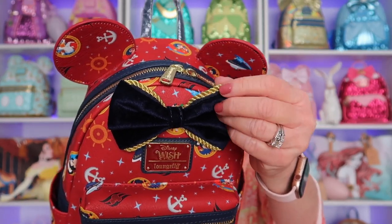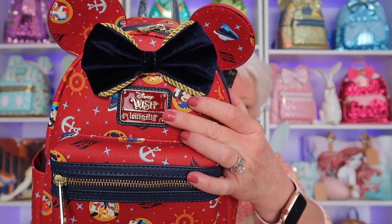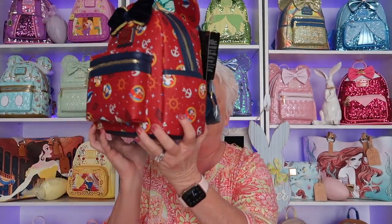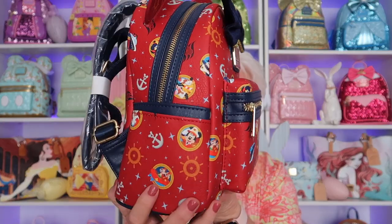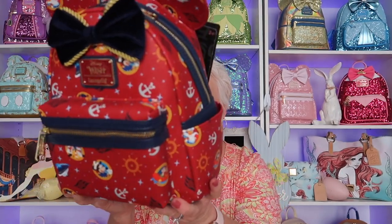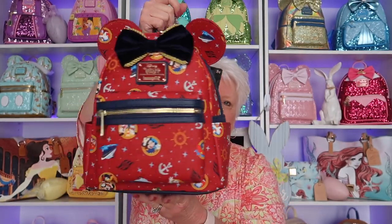And so this one I actually got off of Amazon, and I just think it's adorable, and it is the pretty red. I love this one because of the blue, and then this beautiful, look at that, it's a velvet bow with a gold roping edging, and this is from the Wish cruise line, and oh, it's so beautiful. And it's just got Mickey all over as like the captain, and it's got Chip and Dale, just the whole gang. But love this bag, so pretty.